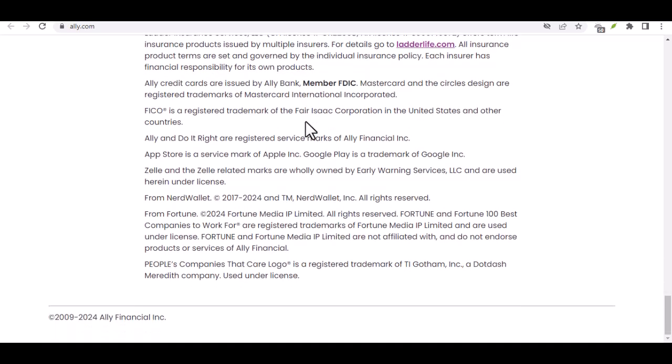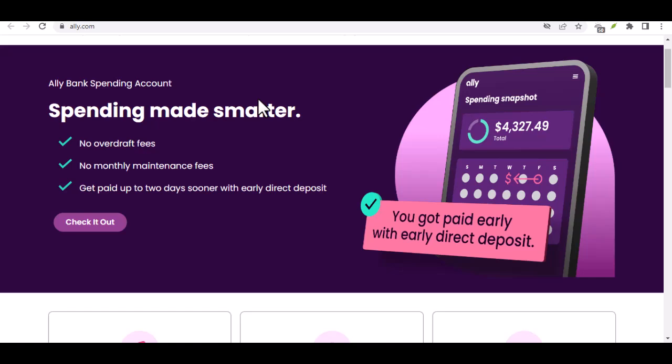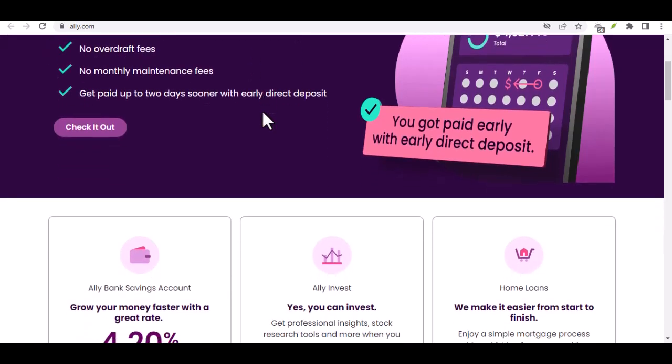Choose an account type. Select the account that best suits your needs, such as a savings account, money market account, or CD. Provide personal information. You will be asked to provide basic information like your name, address, and social security number. Fund your account. Choose how you want to fund your account, such as by linking your existing bank account or using a debit card. Review and submit. Review your application and submit it. Once approved, your account will be created.